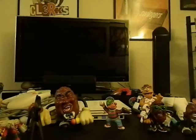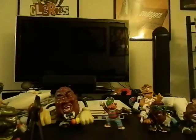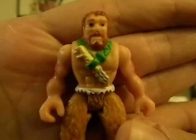Okay, next I got a handful of Imaginext figures. I got, I guess he's a fireman. And let me take that off. Okay, come on, focus. This does not want to focus. There we go. Okay. So that goes on there. I got this knight. I've got a caveman. There we go. I got a ninja. There we go.